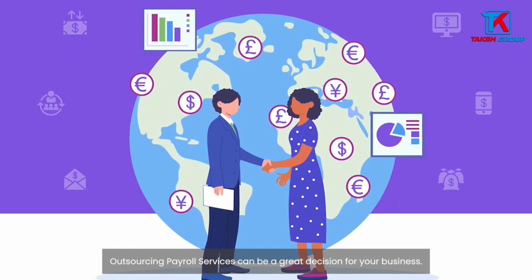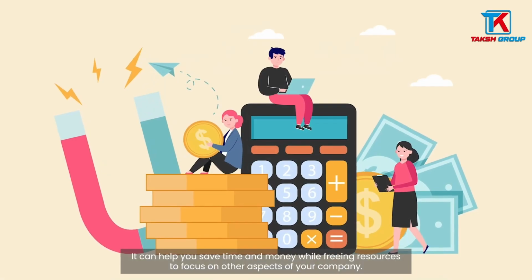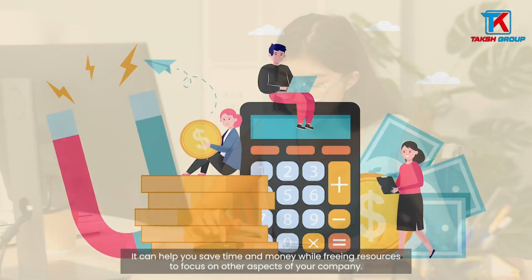Outsourcing payroll services can be a great decision for your business. It can help you save time and money while freeing resources to focus on other aspects of your company.